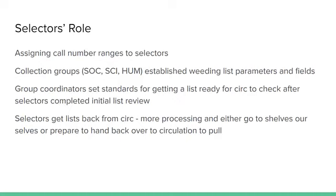So once we'd get our initial lists from tech services, that was usually pretty quick, maybe 2 or 3 days. They would put those into folder 1. The selectors would go into folder 1 in the shared Google Drive and retrieve the lists. Some selectors did a little bit of work at this point, but not really too much because it was hard to tell whether you wanted to keep it or weed it or send it to SORD because you didn't know at this point how many Ohio copies we had.